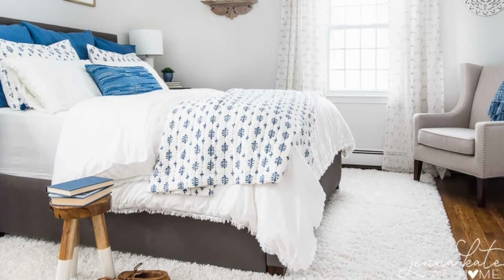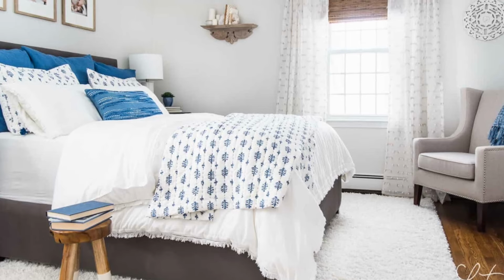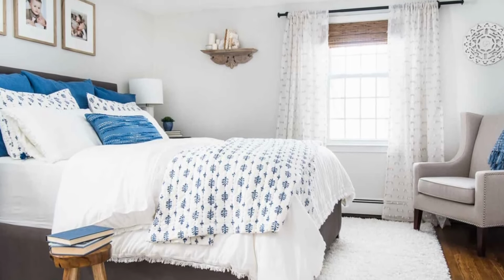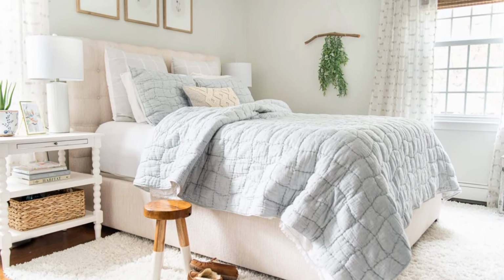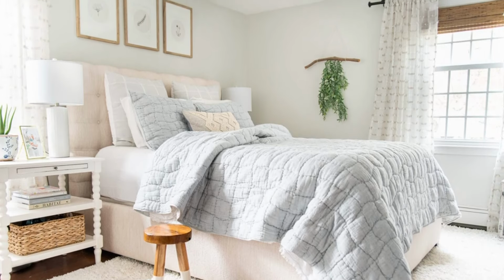Summer bedroom ideas. Update your bedroom for summer by introducing cotton and linen fabrics. These natural materials are breathable and comfortable, perfect for warm nights. Swap your usual bedding and throw blankets with lighter cotton or linen versions. Consider switching to sheer or linen look curtains to enhance the light and airy feel.